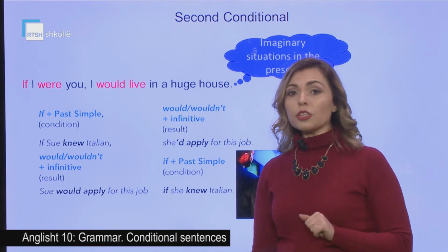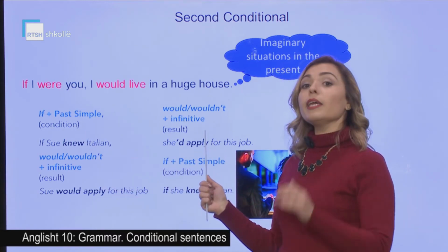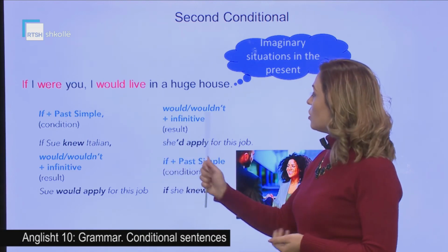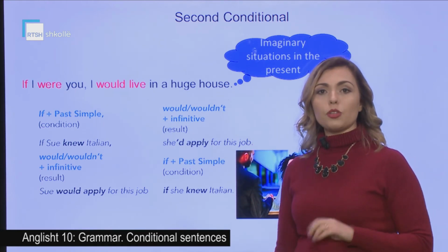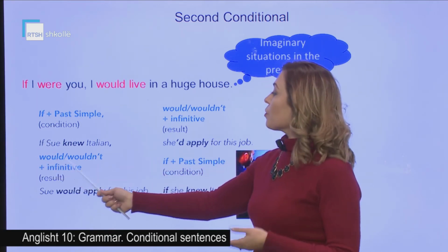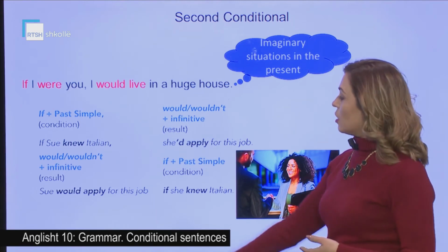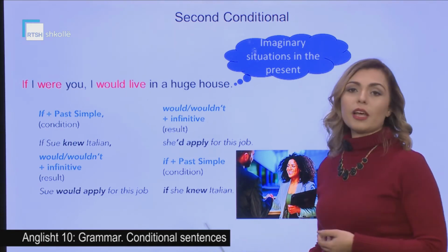In the first conditional we had if plus present simple, will or won't. In the second conditional, that is imaginary, that is not real, we've got if plus past simple, would, wouldn't plus infinitive. In the same way we can swap the two parts, so we can start with the if clause, like, if Sue knew Italian, she would apply for this job, or with a comma here, or we can start, she would apply for this job if she knew Italian.